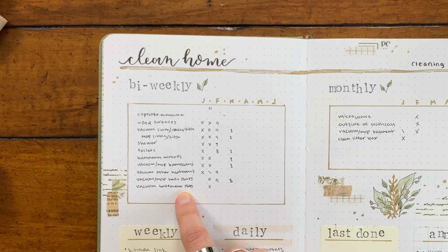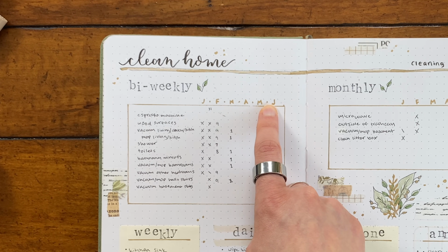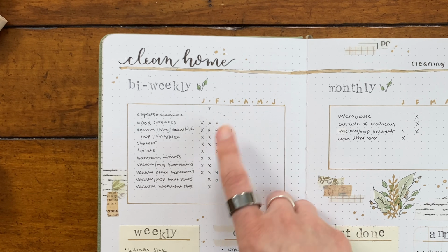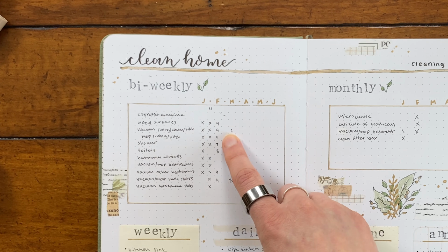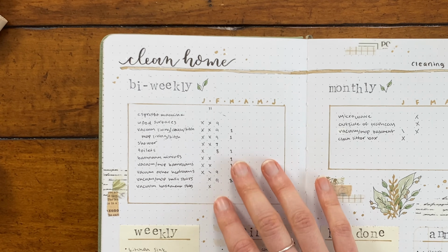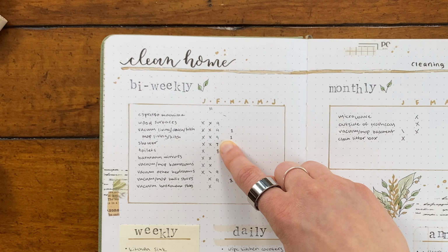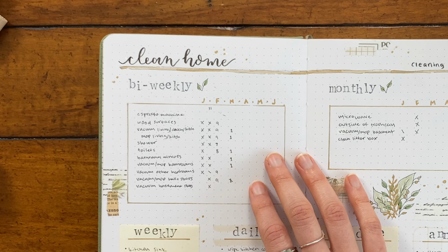The bi-weekly works pretty much the same way, except I added dots in between the month names since they should be done twice a month. And I actually switched to, instead of using an X, I write the date that I completed it. I realized I would spread out the cleaning between all of these on different days usually, and so using the dates instead of an X just helped me keep track of when everything was last done.